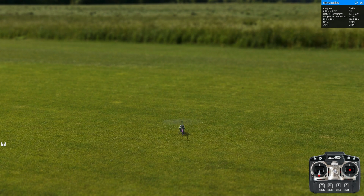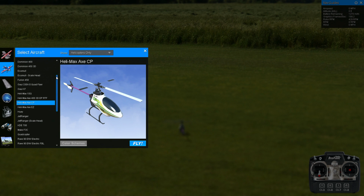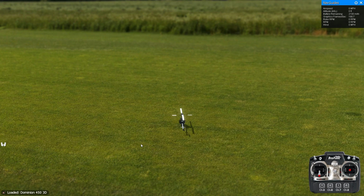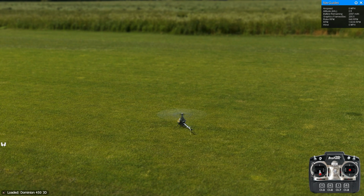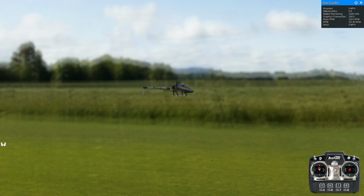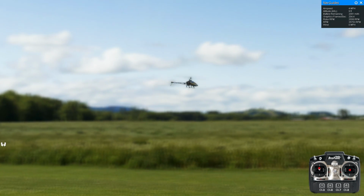There we go. Let's fire up one of the scary 3D helicopters. And I'll show you what I'm talking about with 3D. And I'm really terrible at this. And I know one person in particular who watches this channel who is a bit of an expert with this stuff. So forgive me. But this is a proper 3D helicopter, which means it will do crazy bonkers stuff that you would rarely see or never see in real life.